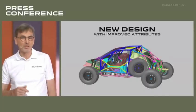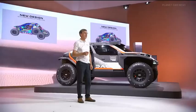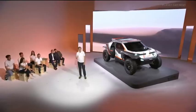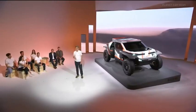Thanks, David. I'm going to show you nearly everything we've done to optimize Sandrider. Its performance, driving comfort, safety, reliability, sustainability, its features as well. Dacia Sandrider Ultimate T1 Plus is a new design with improved attributes versus our benchmark car. It is not just a rebodied BRX Hunter. Dacia Sandrider builds on knowledge gained from the Hunter, and then we've maximized the opportunities within the Ultimate T1 Plus regulations. All the main systems of the Dacia are new or at least significantly updated.